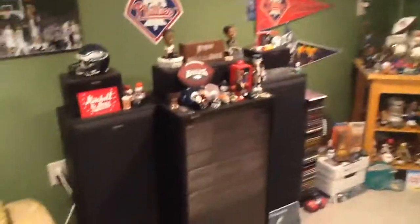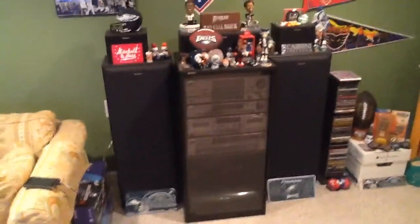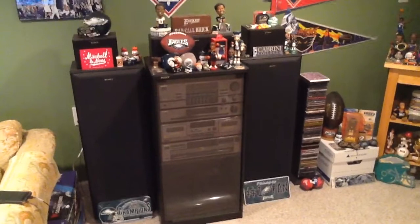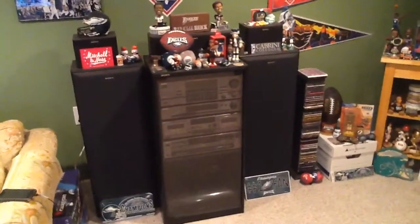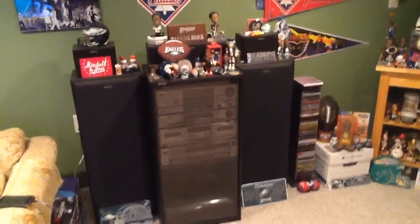And this stereo system is one of my favorites because during the football season, if I'm not happy with the commentators on TV, I'll just turn on Merrill and Mike, watch the Eagles game. It's not synced up. There's a little delay, but it's not too bad, and at least I can hear the hometown favorites there of Merrill and Mike. This is Merrill Reese. Anyhow, we're gonna move on from that.